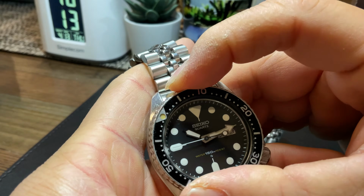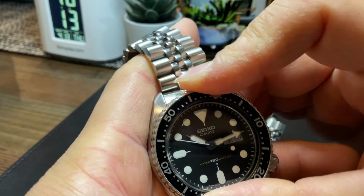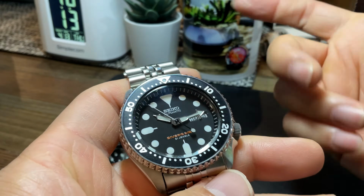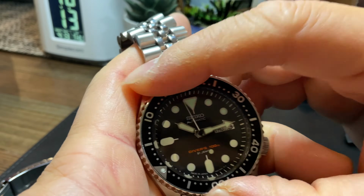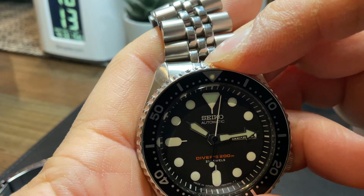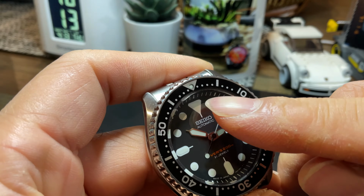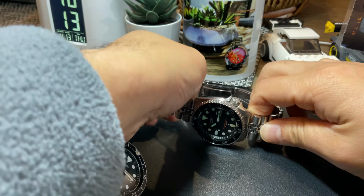The bezel is 60 clicks and is bi-directional, so it goes both ways. Very clicky compared to the bezel action we know lately, very mushy, but very smooth. This one is not bi-directional, this is unidirectional. Of course, it goes one way. Just an interesting one, right? Have a click off. We got used to it.